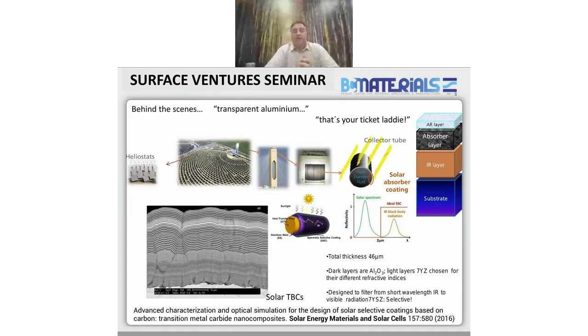We try to be selective because we want to allow the maximum amount of sunlight to come into the collector tube, and at the same time, we want to prevent infrared radiation from being emitted. Similarly, in some cases, we developed what we call thermal barrier coatings, which are like a stack of layers, and they were also alumina-based. In this case, optical design is very critical in order for us to optimize those properties to have these solar selective coatings.